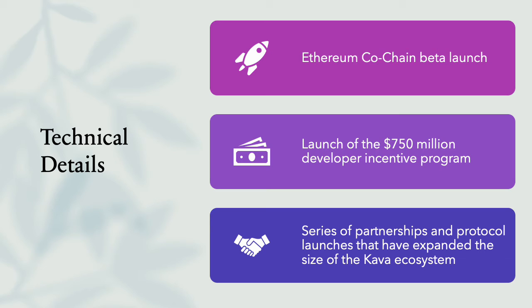The second detail, the launch of the 750 million developer incentive program. The expectation of this launch was to help get developers on board from DeFi, gaming, and non-fungible tokens into the Kava community. This incentive mechanism plans to distribute 62.5% of all block rewards to developers who are using Kava's Ethereum and Cosmos co-chain as a part of their effort to become a builder-owned network. And then the remaining 37.5% of those block rewards will be distributed to any stakers of Kava in the ecosystem.